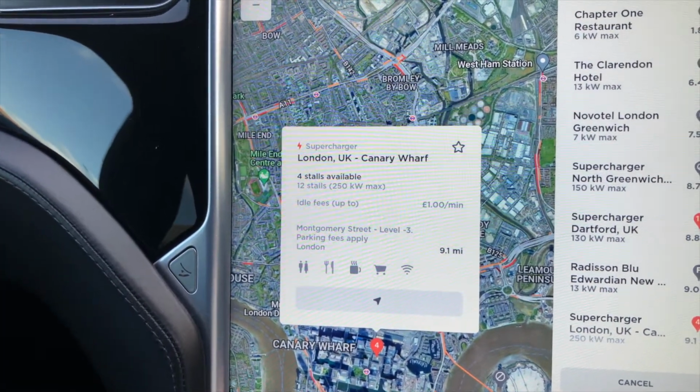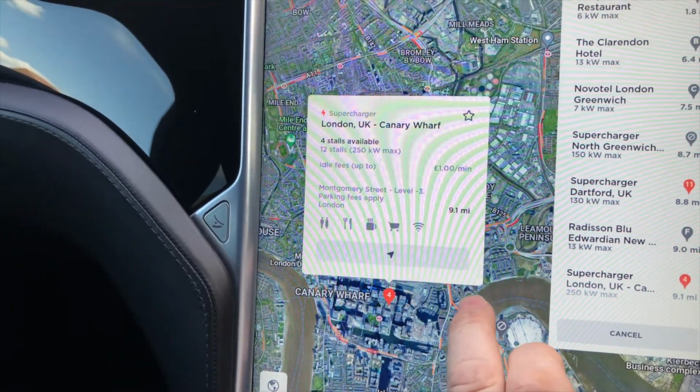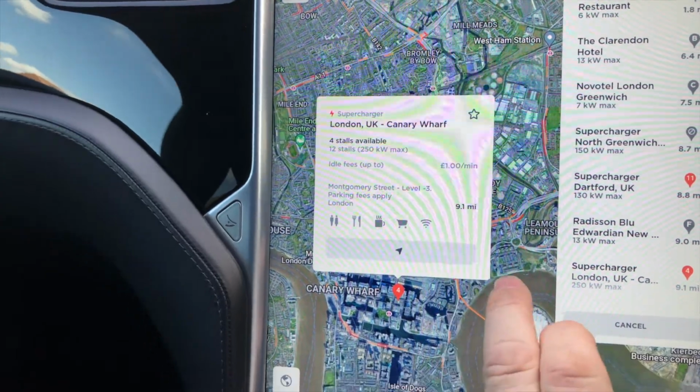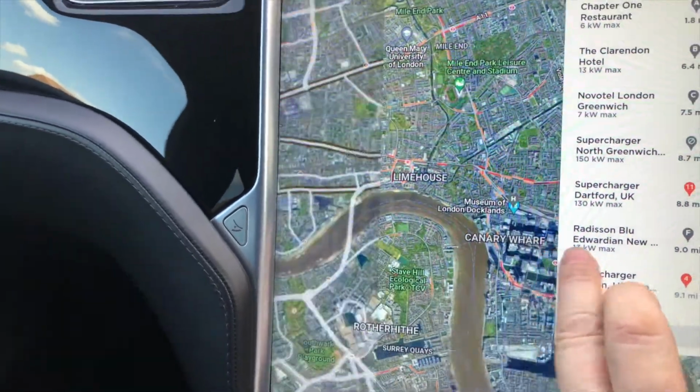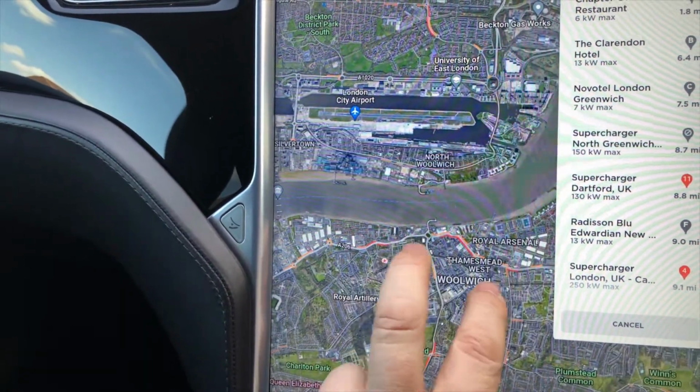And there are 12 stalls in total. So that basically means that there's 8 stalls in use right now at Canary Wharf. And probably a similar story. Let's go out to the city airport.